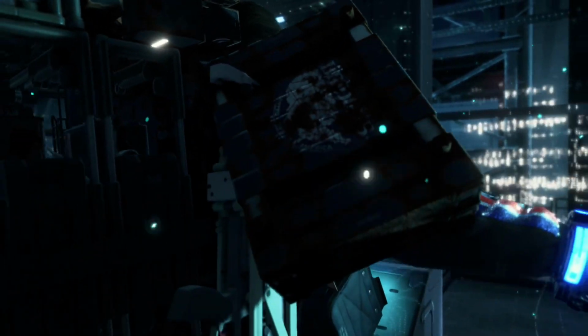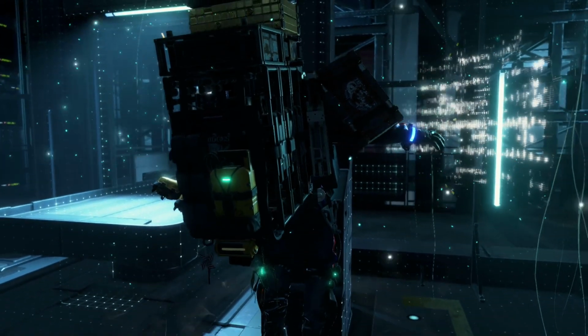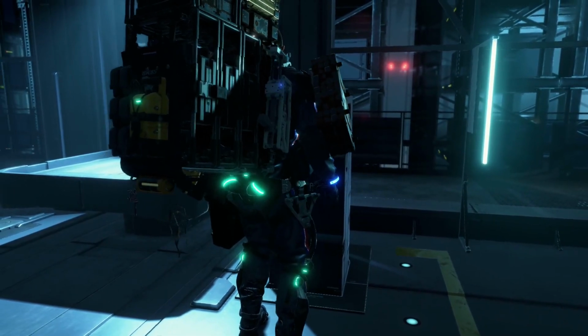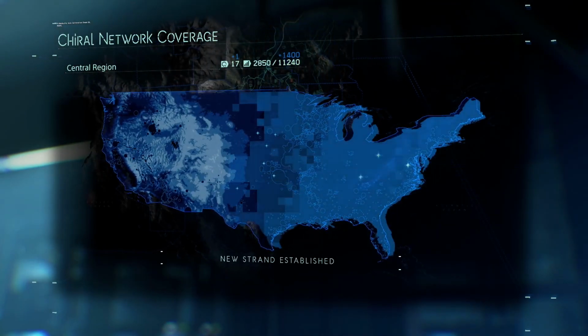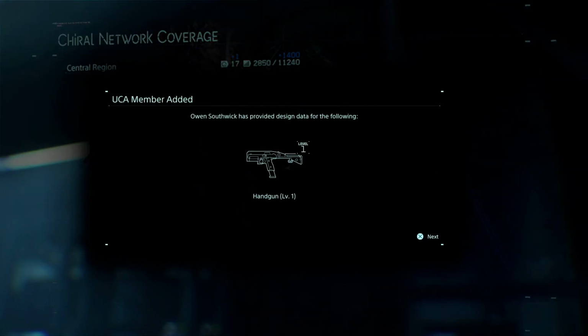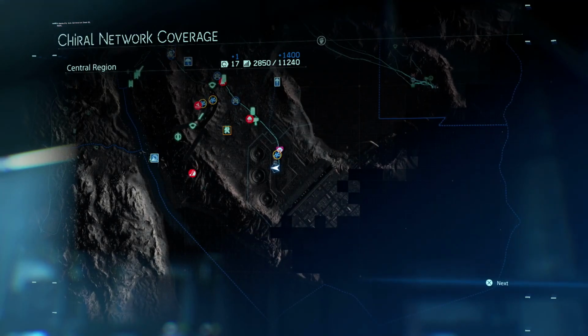I think this is a massive area. Why do we cry every time we do this? Obviously, there's like a reason for the effect. I don't know. How much more do we have? New strand. Handgun. Oh my god. Assault rifle. Grenade. Alright then.